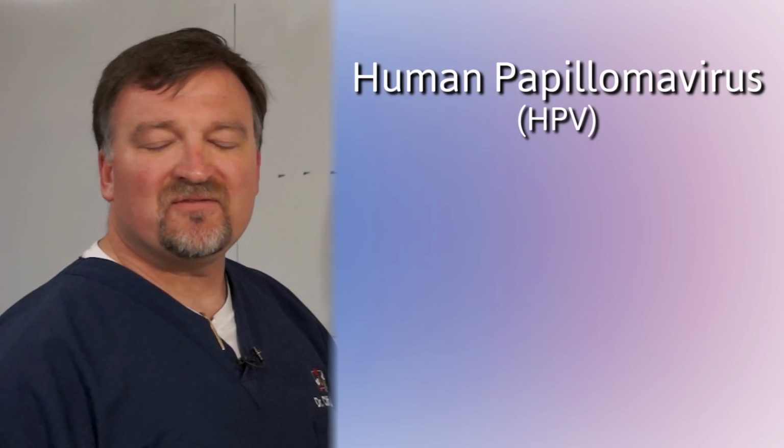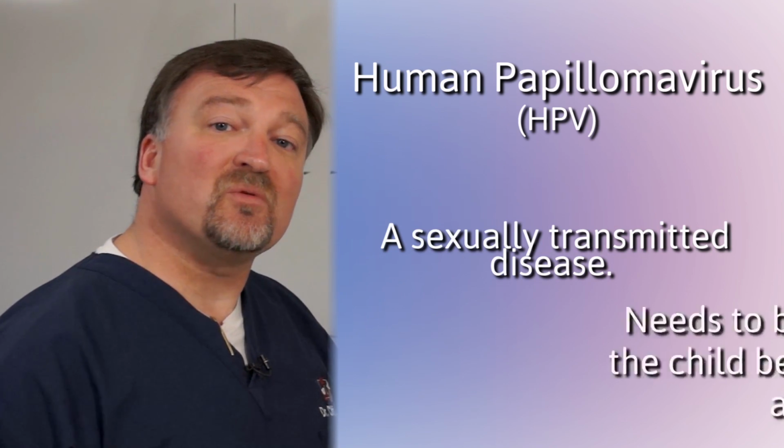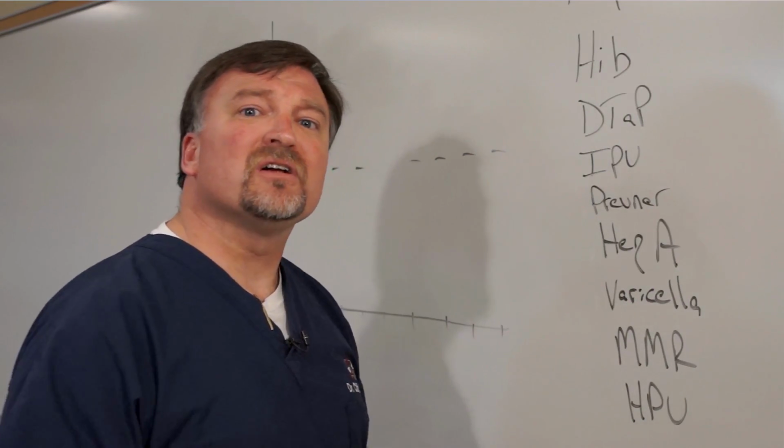And the HPV virus, human papillomavirus, a sexually transmitted disease. So we want to give it before the young adolescents become sexually active. So that's the reason for the timing of when they initially begin.